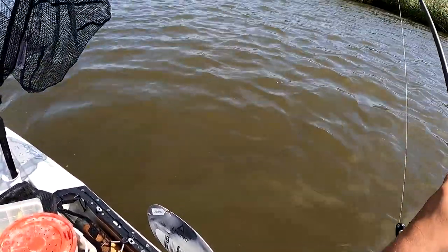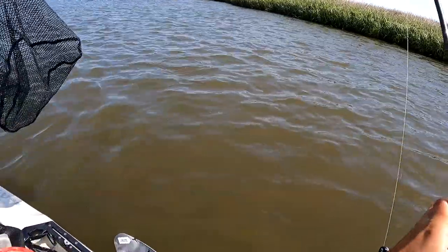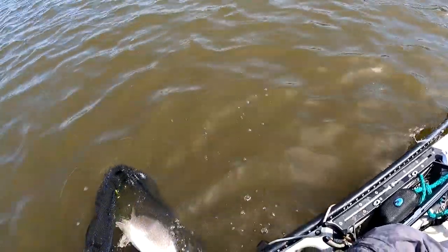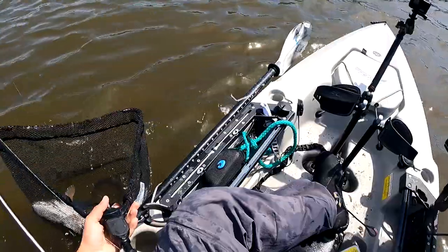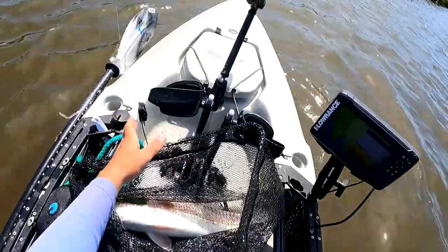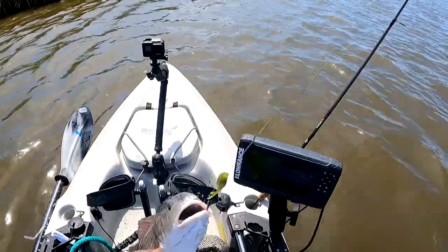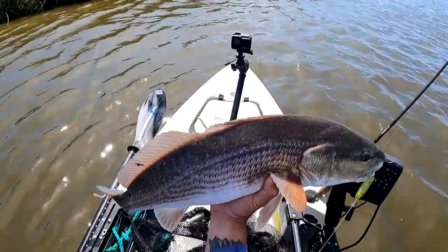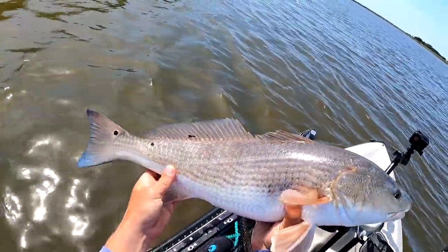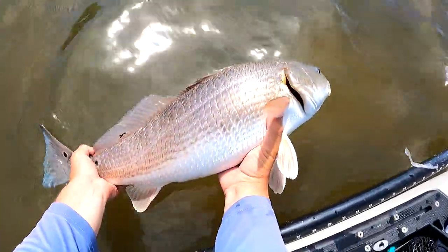Oh yeah, that's a good fish, man, for the backwater. Yeah, man, it's a quality backwater fish. Today wasn't bad, all things considered. That guy thumped it. Look at that one, huh? That's awesome. It's not bad. 25 and a half inch red drum. These guys eat pretty well, but we just did those Atlantic Bonito videos.